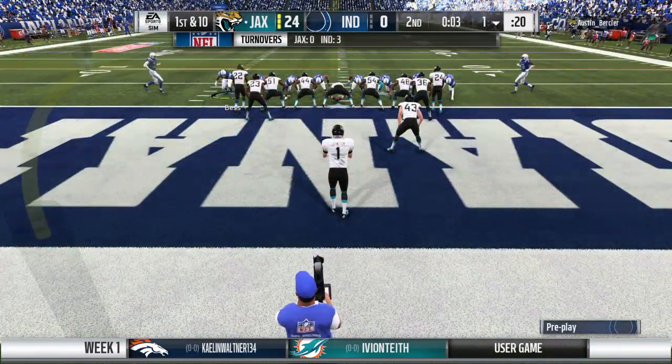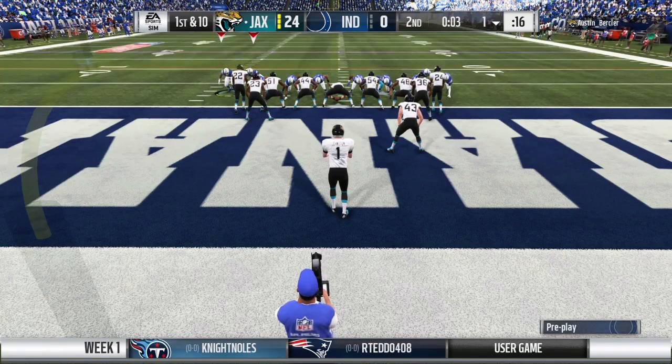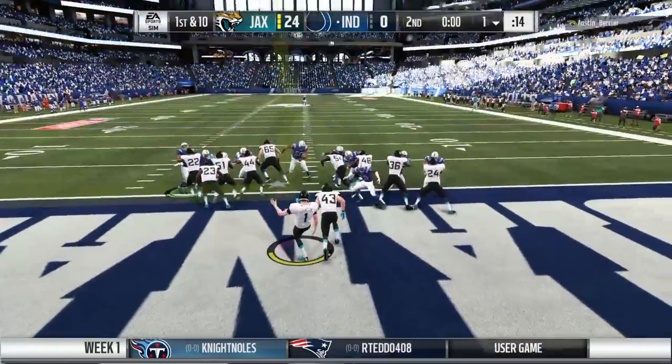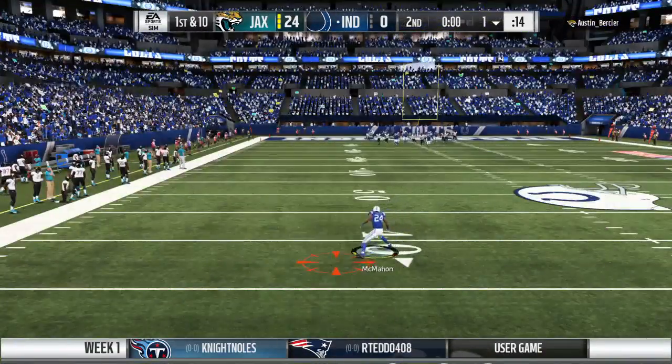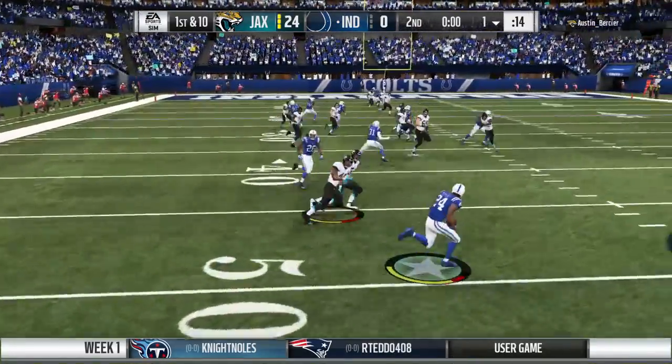And what is going on here? Are they serious? 1st down, and they're in punt formation. So a short drop, but he's able to get it out, and this is a good kick. Let's take it inside his own 40.